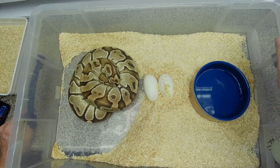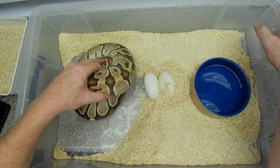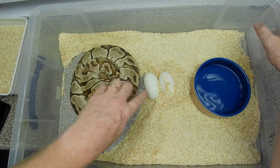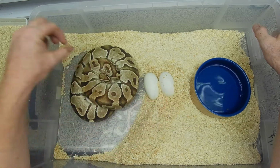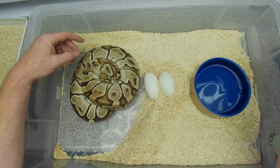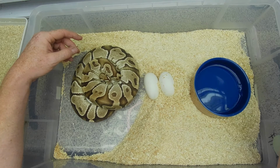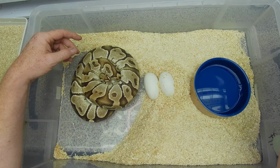Okay guys, another clutch on the ground. I haven't seen any slugs so far. She's kicked a couple out, as you can see. This is a fire het clown, supposedly het clown. I bred it the first year, got 3 eggs out, didn't get any clowns. Bred it last year, got 4 eggs out, didn't get any clowns. They were bred to clowns. She was bred to a clown both times.